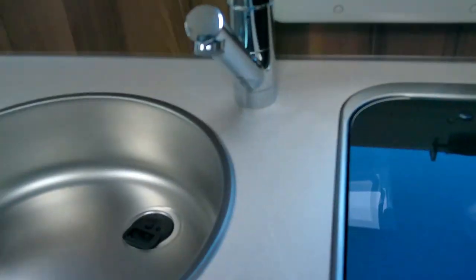You've got a three pin socket here, hooks. You've got an extractor fan there, and sink, and again lots more storage. So quite a bit of space in between the washroom and the kitchen.